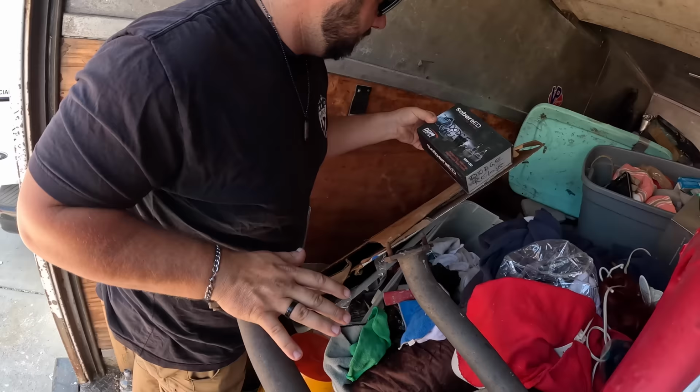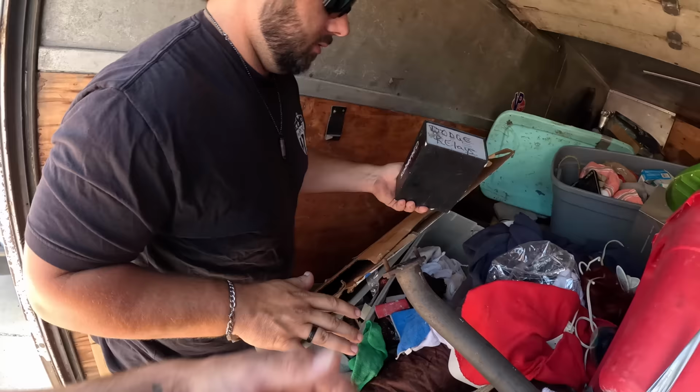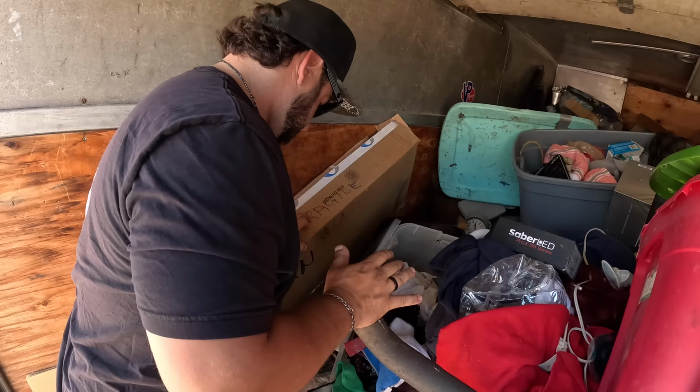DDM Dodge tuning? Relays. DDM tuning is actually some decent headlights. I don't think those are headlights, though. Well, it was. The box was. It was a relay. We got a big old 5,000 pound scale back there.